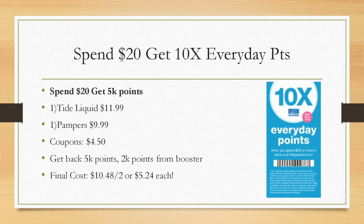You'd get back 5,000 points from doing the deal and 2,000 points from the booster, making it even better. It's $10.48 for both items, or $5.24 each, which is more than half off of the Tide, almost half off of the Pampers, and still cheaper than what you would get at Walmart. So that is a great deal.